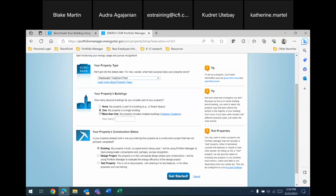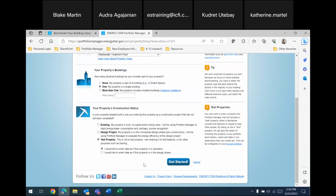For the property's construction status, we'll also be selecting test property just because this is a webinar presentation and we don't want to affect the Portfolio Manager. So now I would also like to point out these tips along the side. These tips basically offer step-by-step instruction of why the data you are inputting is important and what might pertain to it a little bit better. So Portfolio Manager is great when it comes to the steps and helping you through the process. But we will click get started.